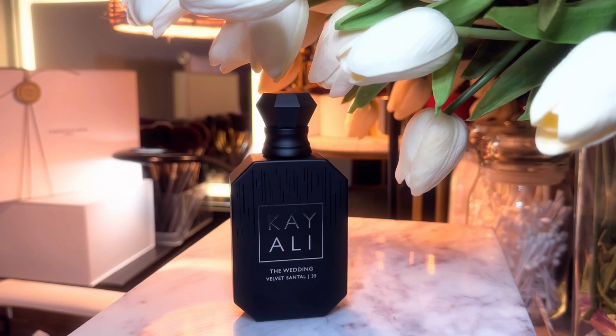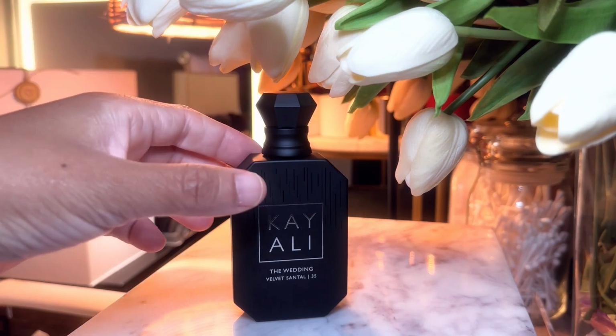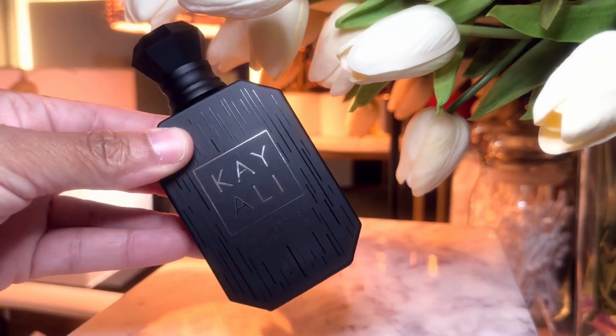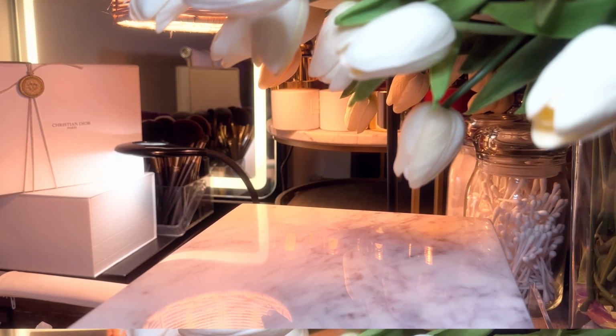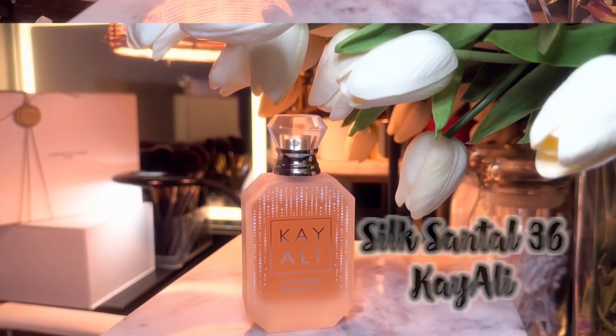I love this fragrance because it's definitely going to be a great fragrance to wear in the cooler months. It's just a beautiful, beautiful unisex type of fragrance. Soft. It's not feminine or male leaning. It's just soft, ambery, and a little woody, spicy. And this one is the Wedding Velvet Santal 35. I'm just stuck on it. Nice bottle as well. The next fragrance that I have for you, Graceful Beauty, is another one that I'm stuck on from KayAli. I love the bottle.